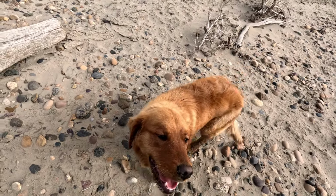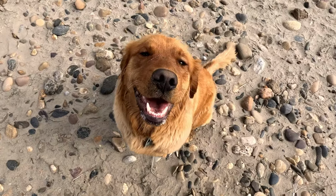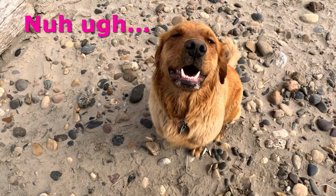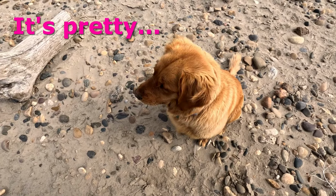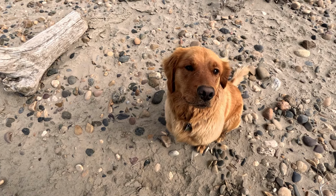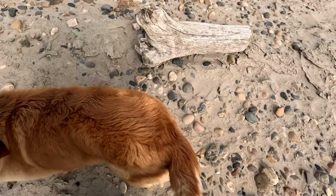Hey, Abs, do you see the agate? You see the agate? You have like drool over your nose. It's disgusting. What's that? Where's the agate? Alright. Well, since you can't find it.